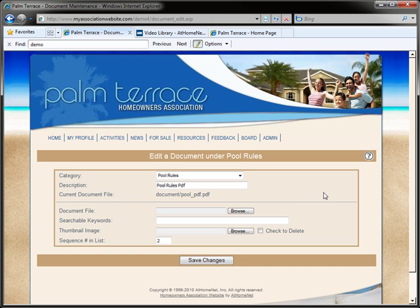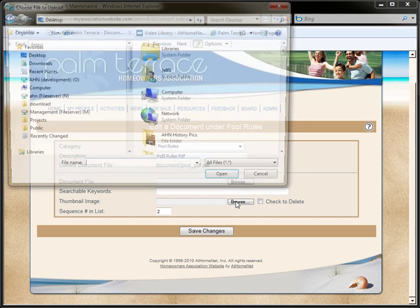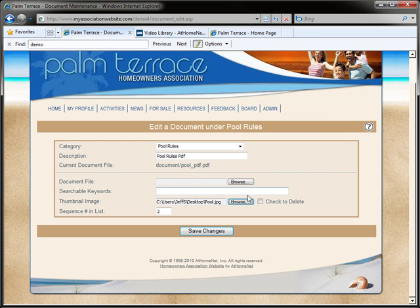And you'll notice two new elements here on this screen. One is the thumbnail image, which I'm going to go ahead and go browse out and find a pool picture here.